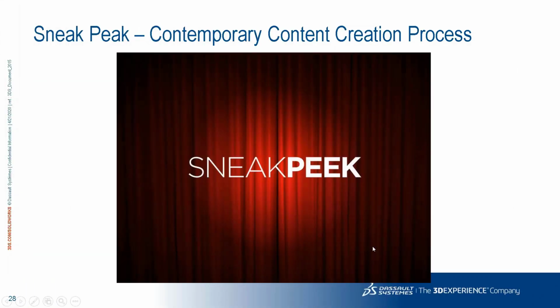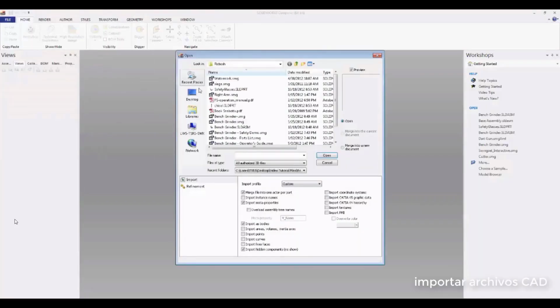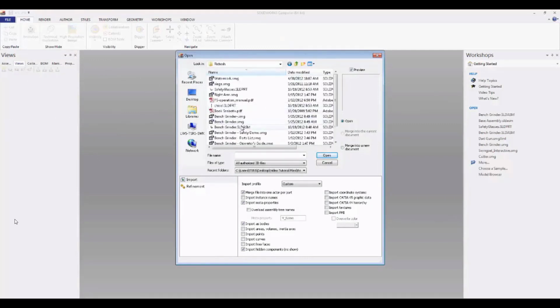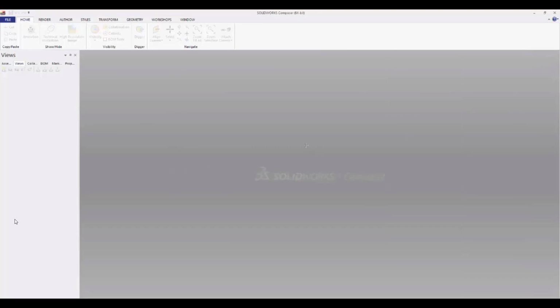So I want to show you guys a video that my colleague has sent me, of how this product actually works. So let's have a quick demo of how this product will work. File tab, open, and then navigating to our relevant assembly. Click open, and watch as your assembly is converted into a Composer file.